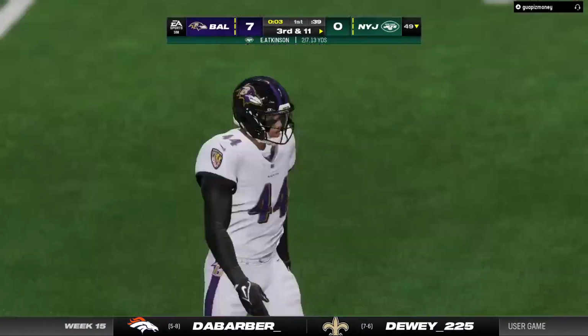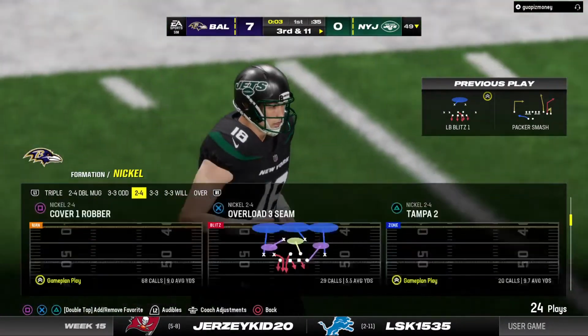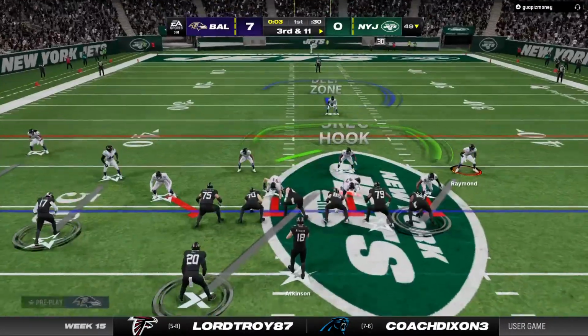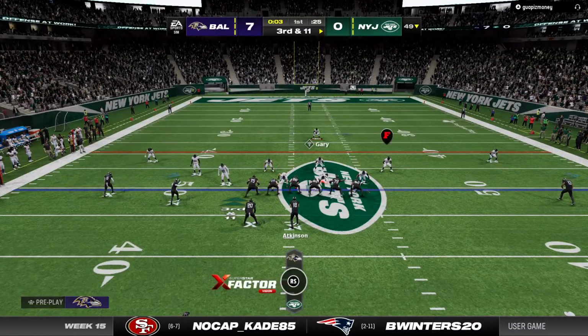And seeing nowhere to throw, he chucks this one away from harm. Incomplete. Now it's 3rd down. That was not a real confident throw right there, and he's just 2 of 7 to start the game. Now he's going to have to find a groove with a big 3rd down coming up. Let's see if his confidence can increase.